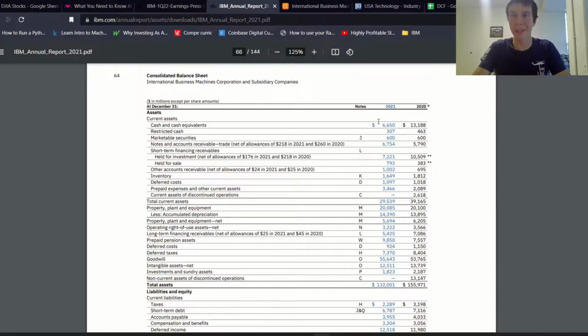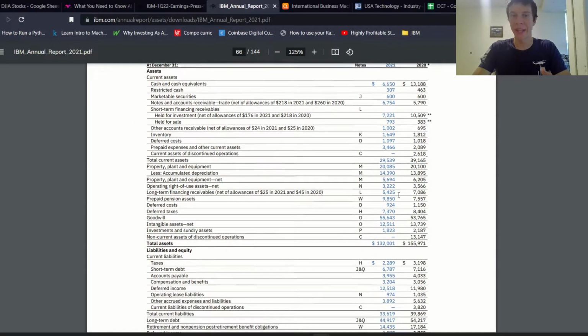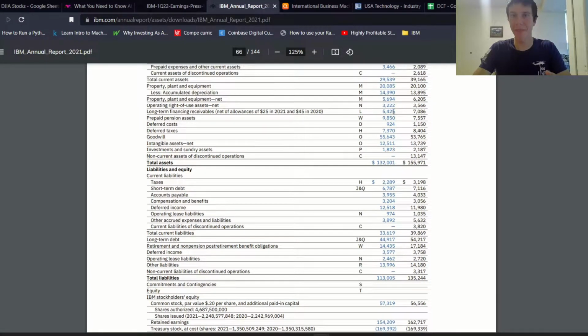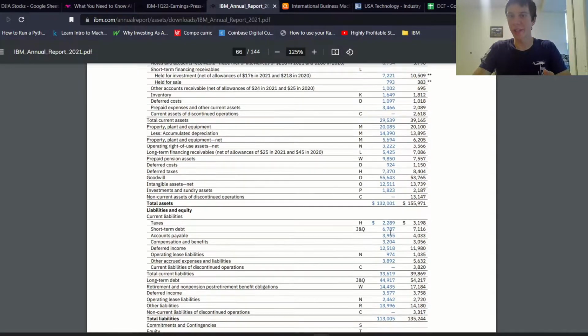But one of the first things I see is that their cash position is down about $4.5 billion, or sorry, $6.5 billion, which is pretty substantial, I would say. And their current assets really dropped about $10 billion, from $39 billion to $29.5 billion. And current liabilities dropped as well, but not quite as much, by about $6 billion. So if we look at it, that gives them a current ratio which is actually less than 1. So they have about $33.5 billion of current liabilities and $29.5 billion of current assets.